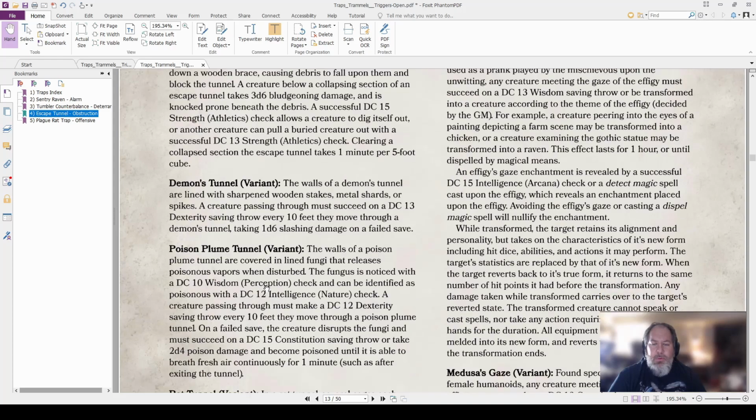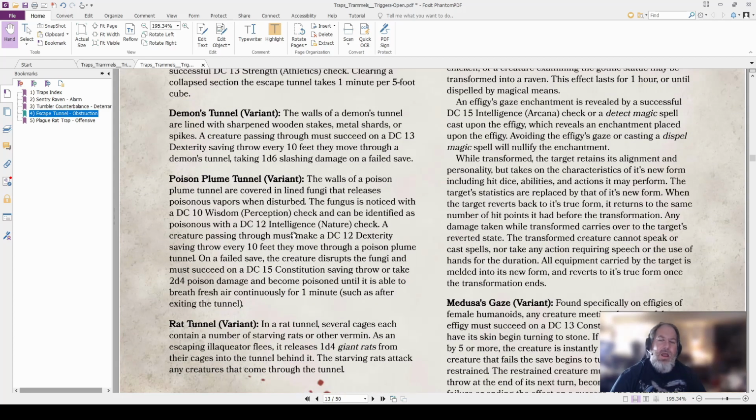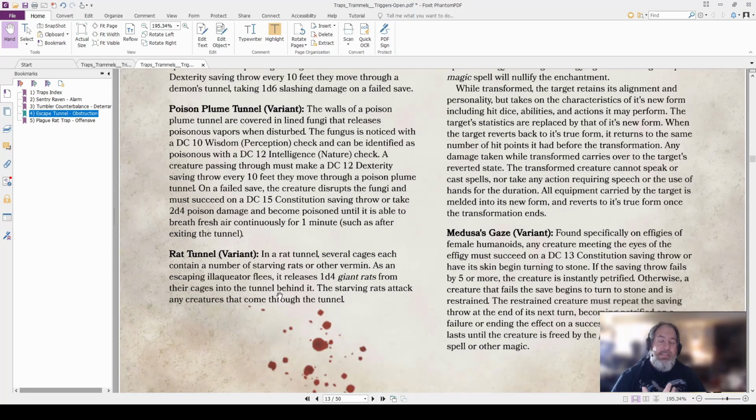And the last ones here are this poison plume tunnel and this rat variant. Ideas for different ways to change these things up. The poison plume is kind of similar to the demon's tunnel in that as you go through, you're taking poison damage. One of the differences here, though, is that you have to be able to breathe fresh air or you stay poisoned. So it's not just whether I should press through or not, but now you have a time constraint as well as the damage, because the longer you're there, the worse it's going to get. So you can't slow things down. You have to make the decision of how to act quickly. The last variant here actually releases some rats, so it sets up an encounter while at the same time you're still going through the escape tunnel.